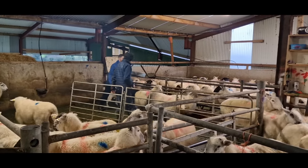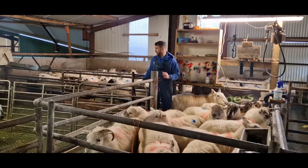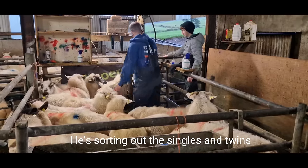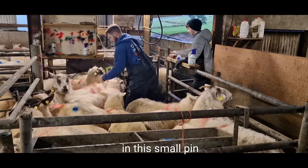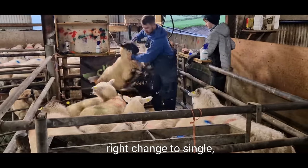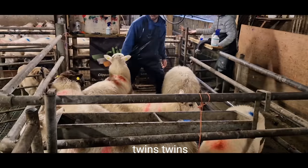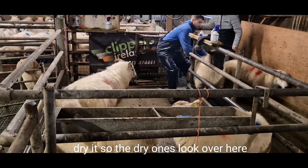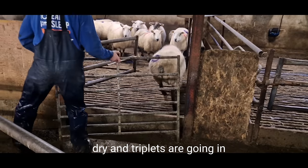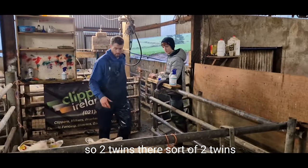Come back. So we're doing them inside in this small pin here now. Not many can fit in at a time, but it's better than being wet outside. Twins and all that. Older singles from the twins here now in the small twin pin. They're all twins. Twins, right, change to single, right, twins again, dry. So the dry ones, look over here, dry and triplets are just going in here separate, so we'll start them after.